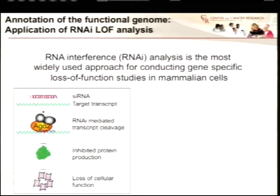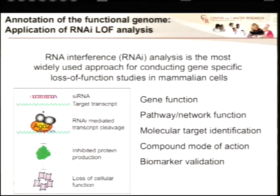Or you can use an shRNA, which basically has similar physical characteristics to a microRNA in that it's a hairpin, and these can be expressed within a plasmid and can actually be stably expressed, at least in some circumstances. So what are people using RNA-based technologies for? As I say, you can use it for standard gene function analysis, but more importantly, it's been moving up to using it for pathway and network function, molecular target identification, which is what I will talk about today.